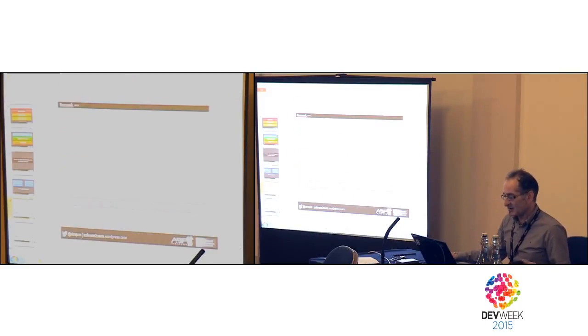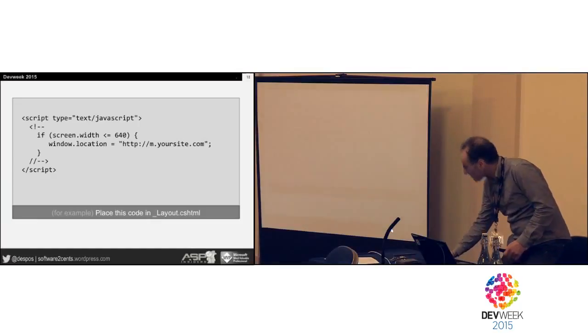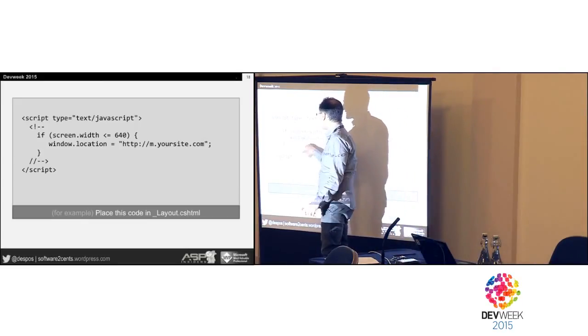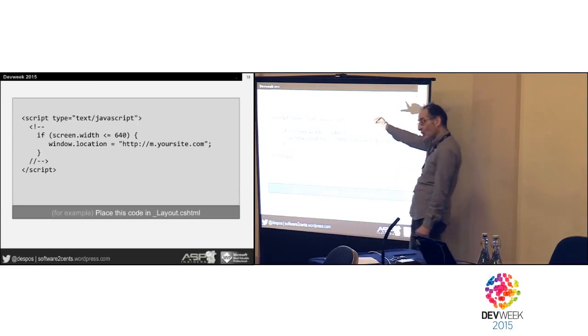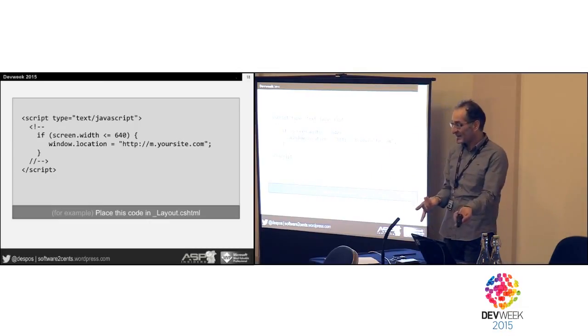Okay, probably the code does not belong to this side. There's the risk with this code that if this code is evaluated and at that point the screen width is less than this value, you go to the mobile site regardless of the device, even on a desktop.